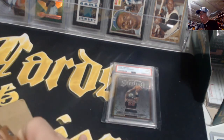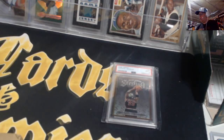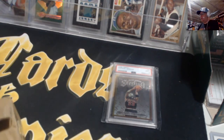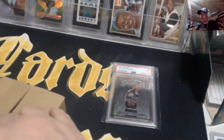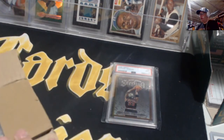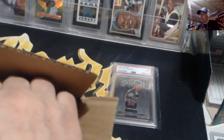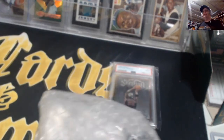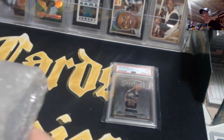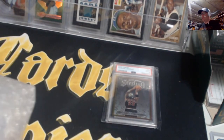I know that obviously there are the greening issues on the Kobe rookies, for example. I've seen some of those brought up, green versus non-green. And obviously if they're graded before they started to green, then the grade may not be as accurate as people would like. I think that is one of the issues with grading: the cards can change.